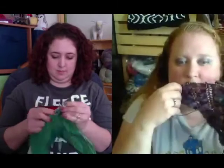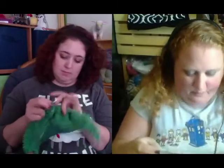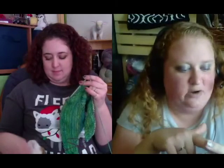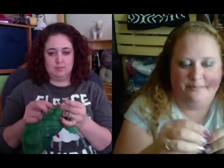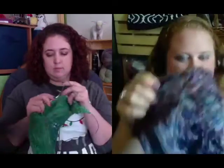If I remember correctly, I think it calls for over 400 yards of yarn, and the yarn she picked out is Fairy Tale Knits Hippogriff Pride in the Gingerbread Girl colorway, and it only has 410. I think it calls for 450. With shawls, you can kind of use the size they have. I think it called for lace weight and something else, so I'm just using, I think these are 8, and it's a fingering weight. I think I might not have enough yarn.